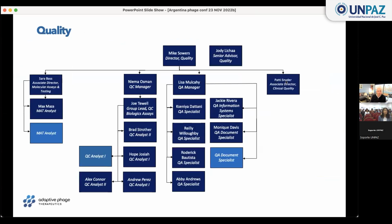Then you have an entire team that's responsible for ensuring the quality control, the quality assurance. It includes doing the assays on the materials, analyzing the genomics, and also doing quality control over the clinical programs. But the quality control team is almost as big as the manufacturing team.